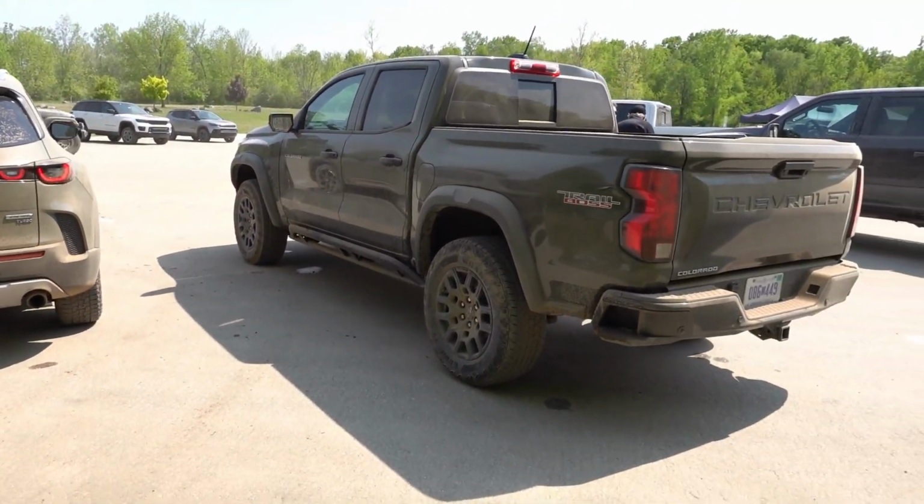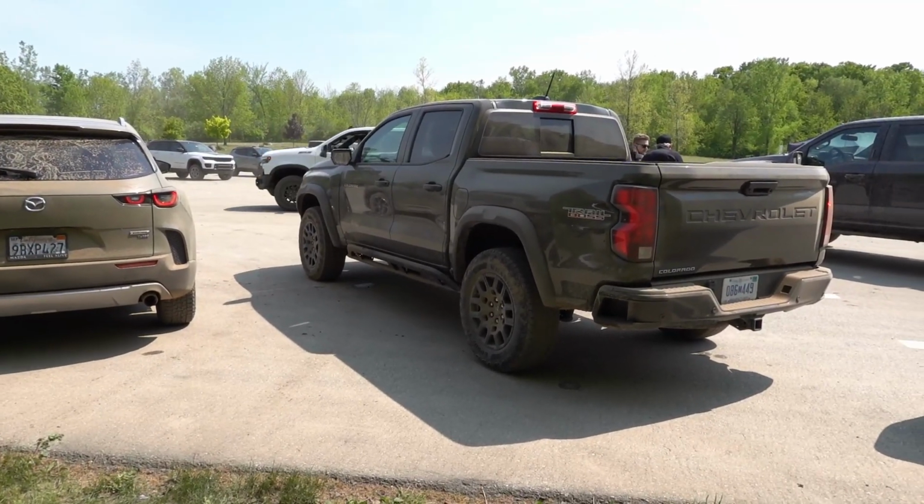It is pretty easy for most of these vehicles, but again, this was set up by Jeep, so I appreciate that.